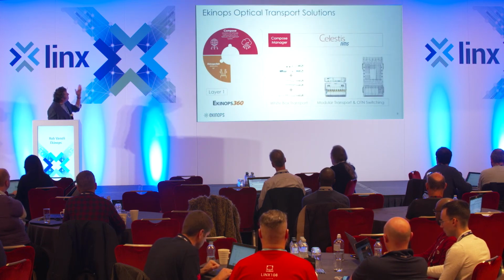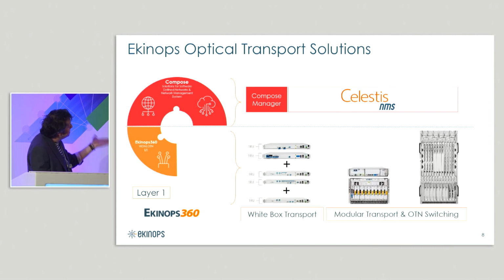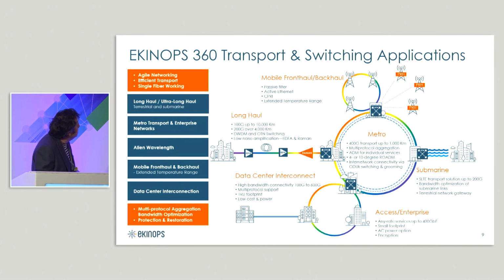Now, I'll quickly run over the optical transport. So optical transport, we do everything from white boxes, these are just your standard pizza boxes, to your modular transport devices, all the way into OTN switching. As you can see, we cover everything from mobile front haul, back haul, long haul, data center interconnects, access enterprise, to submarine fiber, to metro fiber.